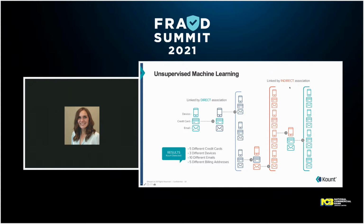Then we look a little bit further at that indirect association. So we're peeling back those layers and we find that this cell phone is connected to this email address, connected to this credit card, connected to another email address, so on and so forth. Count was able to find 5 different credit cards, 3 different devices, 10 different emails, and 5 different billing addresses. So you're really getting that spider web effect to detect the fraud that's going on beyond the surface level.